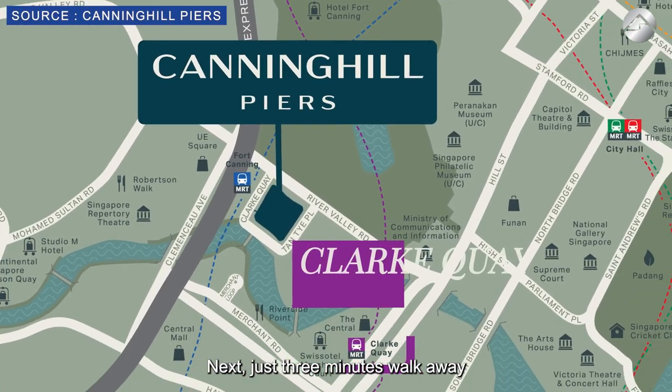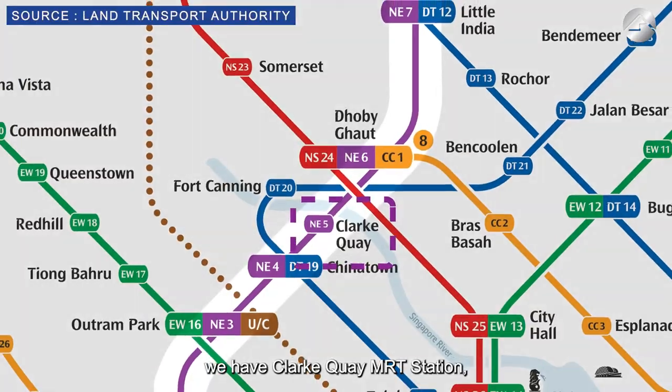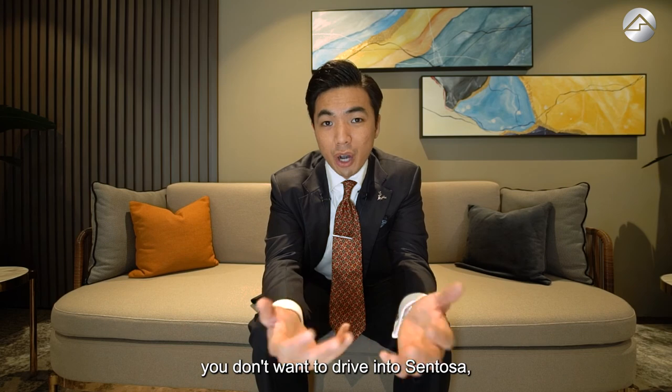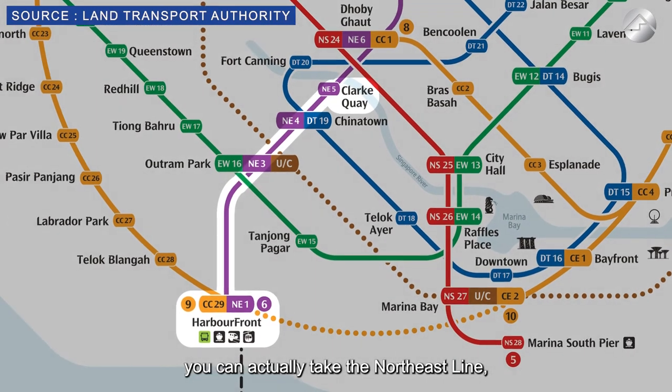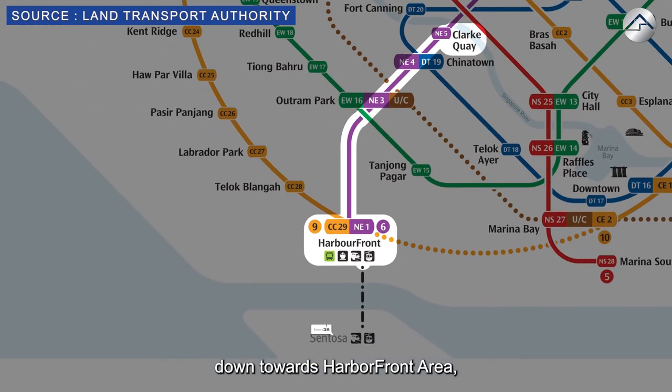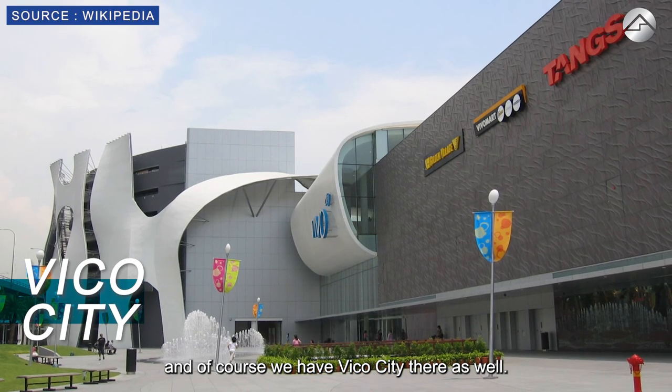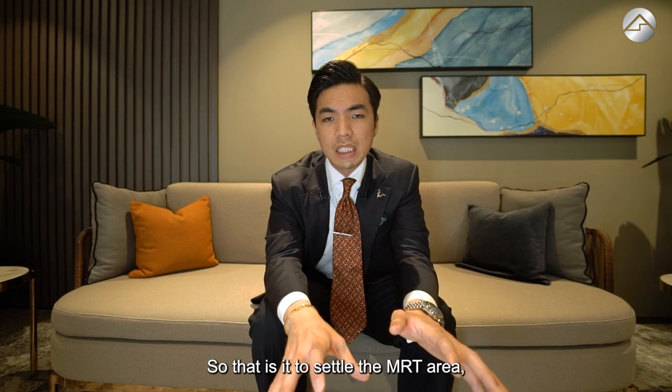Next, just a 3 minutes walk away, we have Clarke Quay MRT station, which is part of the North East Line. If you are going for leisure and you don't want to drive into Sentosa, you can take the North East Line down towards the HarbourFront area to go into Sentosa itself. And of course, we have VivoCity there as well. So that's it for the MRT.